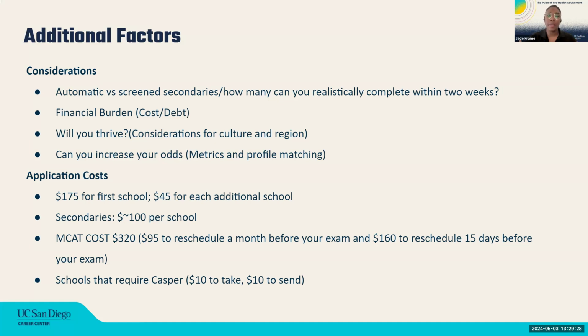And then you want to factor in the MCAT, which is around $320, and how much you would need to pay if you need to reschedule. And then other assessments such as Casper. So just really take stock of which schools you're applying to and what the cost of this is. You really just want to keep yourself organized. Next slide.